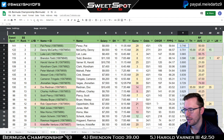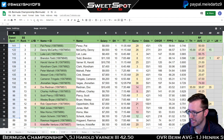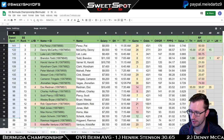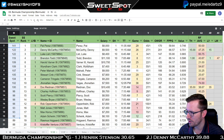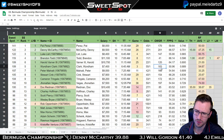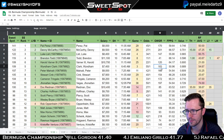Maybe. Anyways, that is the SweetSpot rank. Went over a couple guys, gave you their shot shapes. Yeah, that's all that I have for that. So let's go ahead and talk about tee time pairings. Like I said, I'm going to go left to right. Usually I cover course fit first and then recent form.